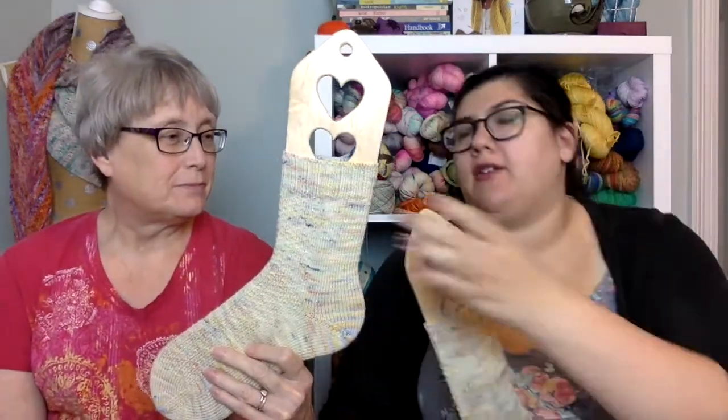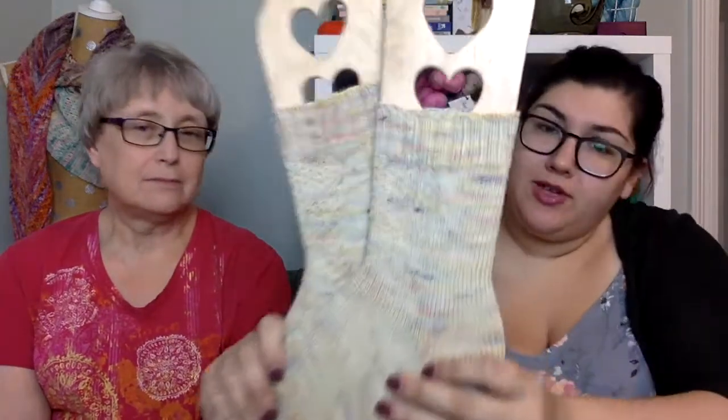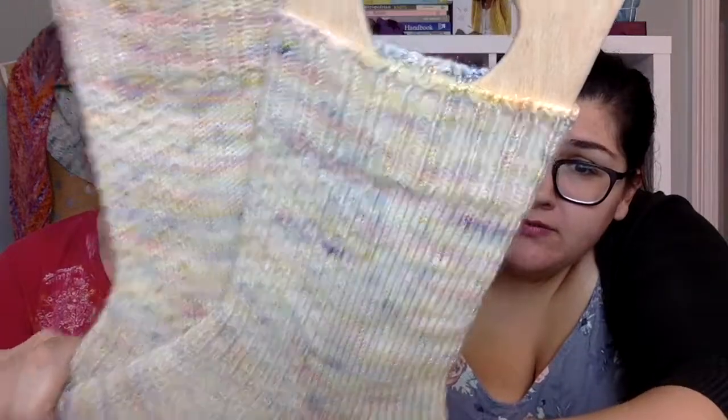I don't have any more of this colorway. I sold out. I'm not sure when I'm going to be dyeing it again. But I do really love pastels. See, I'm just the opposite. I like jewel tones. Yeah, I like jewel tones too, but I really love pastels. See, this works because this way we have all the bases covered.